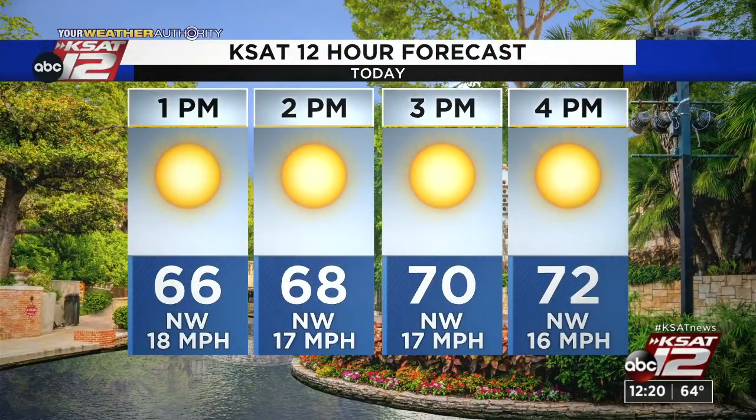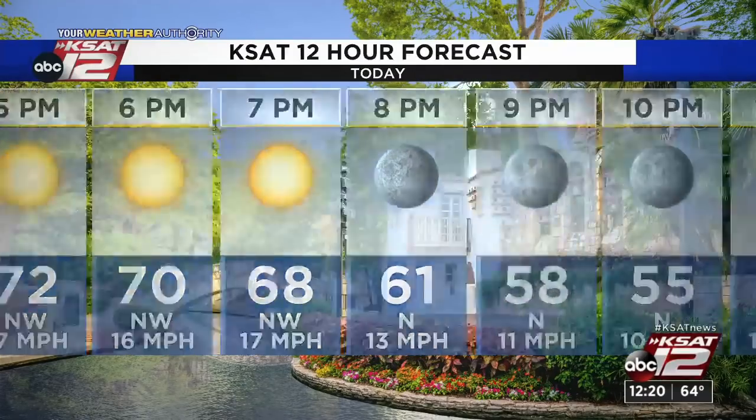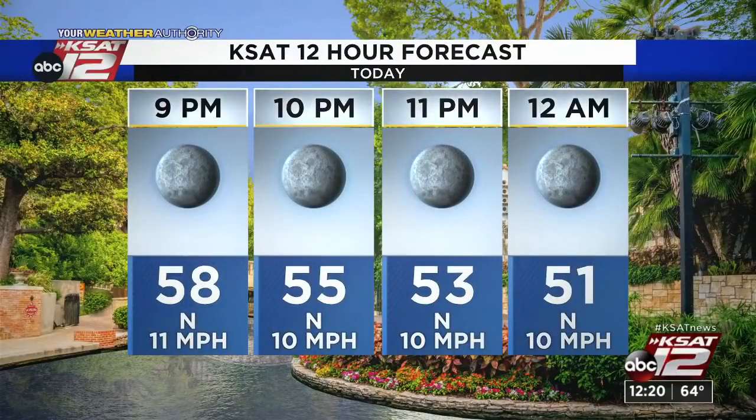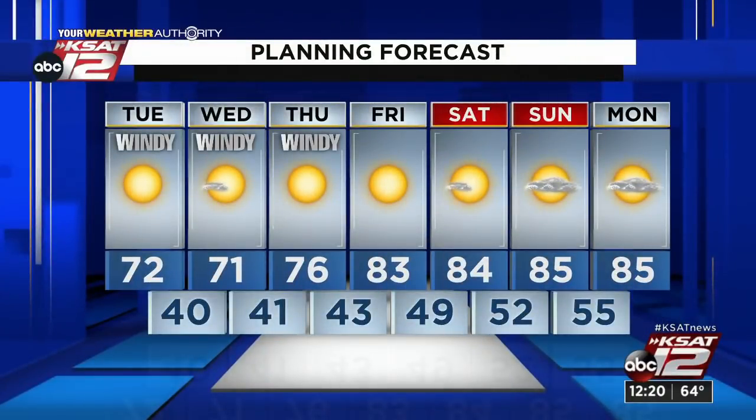Here's a look at the forecast. 70 by 3 p.m. We'll go 72 by 4 p.m. But then temperatures fall off quickly tonight into the 50s. Notice those winds start to come down some, 5 to 10 miles per hour overnight, but they pick right back up tomorrow. 71 on your Wednesday, windy. 41 to start your Thursday, and windy again. So you can imagine there will be some fire risk there Tuesday, Wednesday, Thursday.